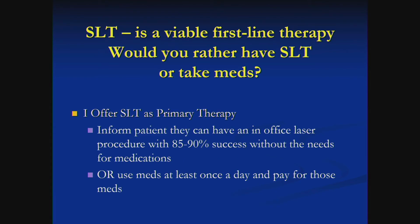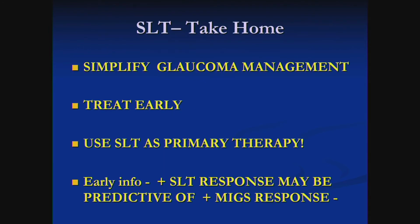So I think it's really a viable first-line therapy. I actually offer this to my patients. I basically say they can have an in-office procedure with an 85 to 90% success rate without medicines, and they don't have to pay for the medicines. They don't have to take the medicines. Most of the patients, and I think it's the way you present it, now choose SLT as primary therapy.